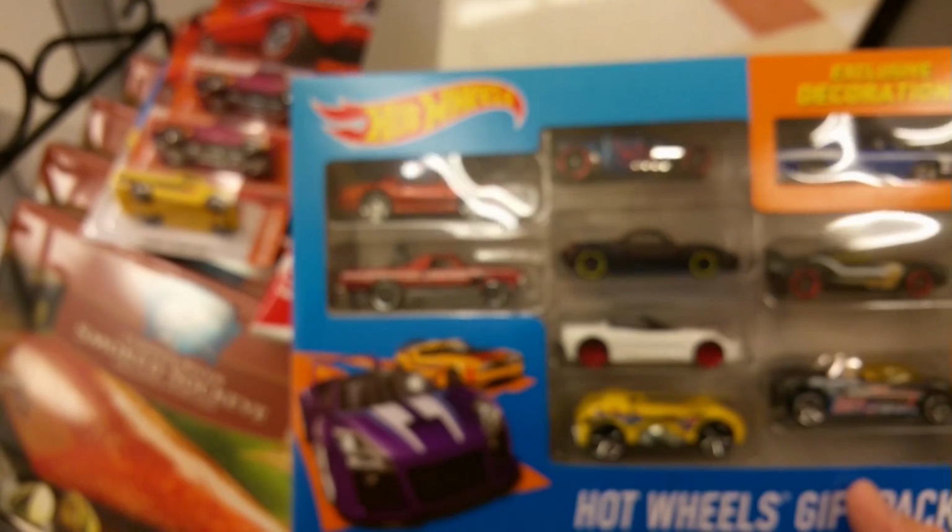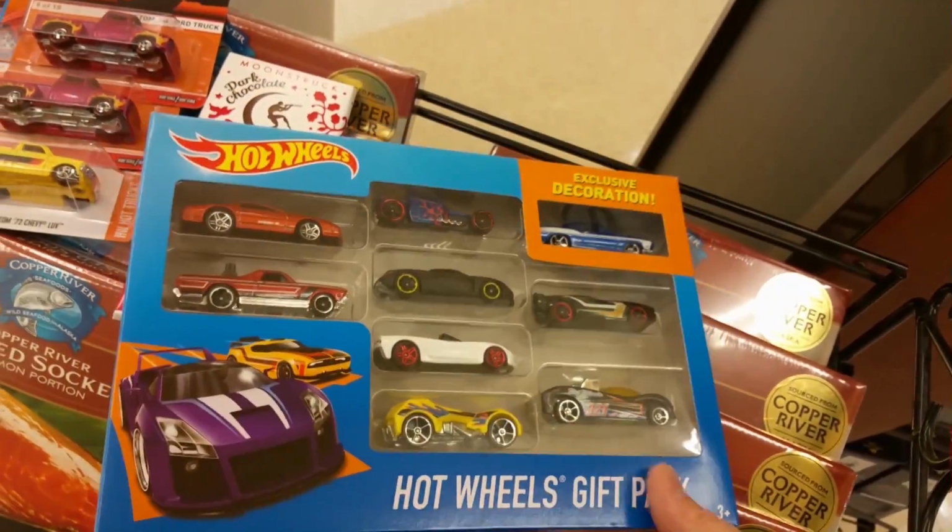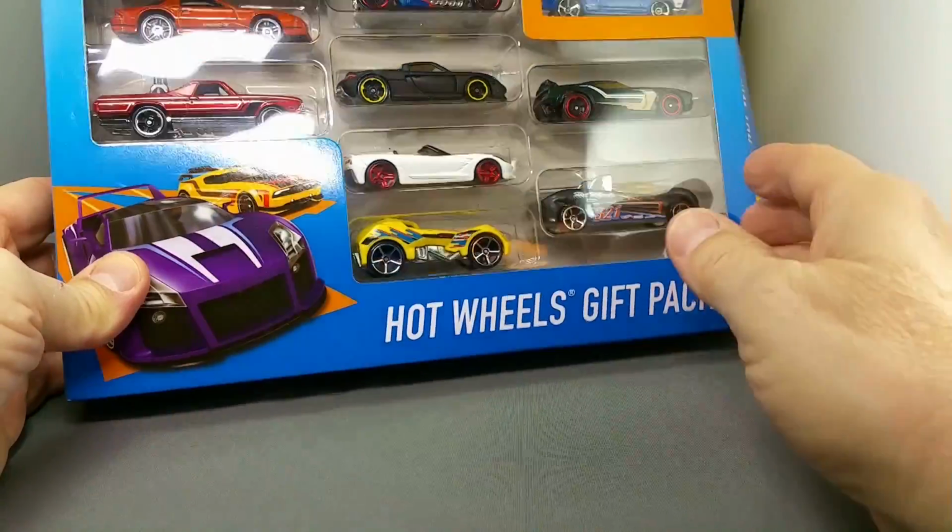Because it only takes like half a day or an hour for all the good cars to be gone. All right, so I'm going to take this stuff home, open it up, and we'll see you in a bit. All right, let's do a little opening here.